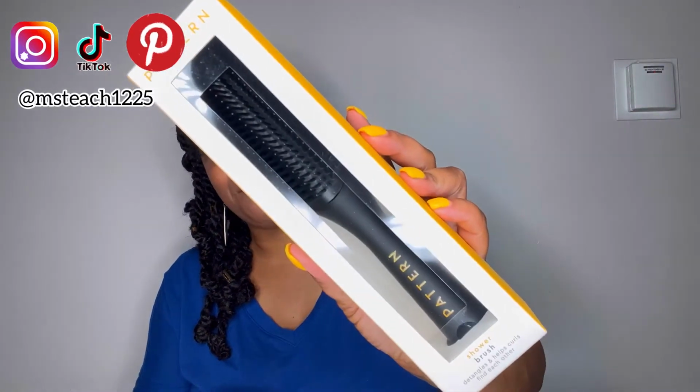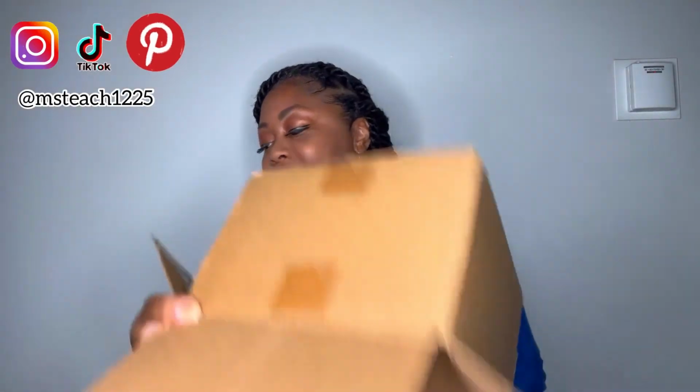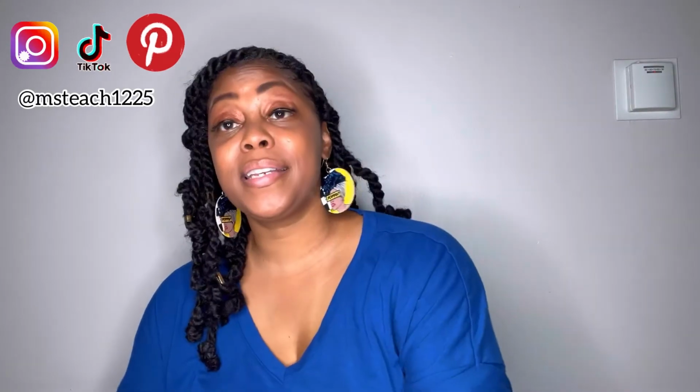But now we have some products to use with the mousse. So I'm hyped. So again, we got the Pattern Brush. Let's see what else is inside of this box. I'm like a kid in the candy store right now. Like literally so hyped.